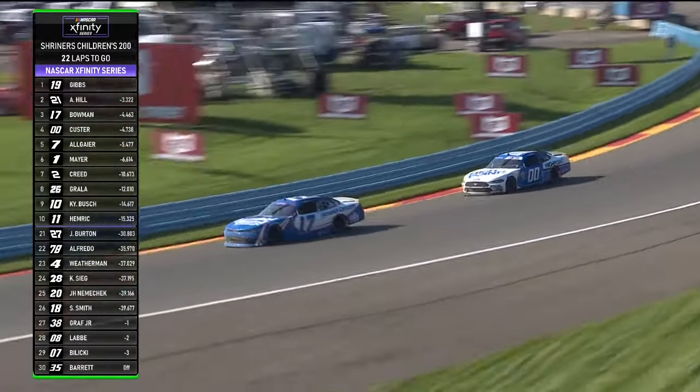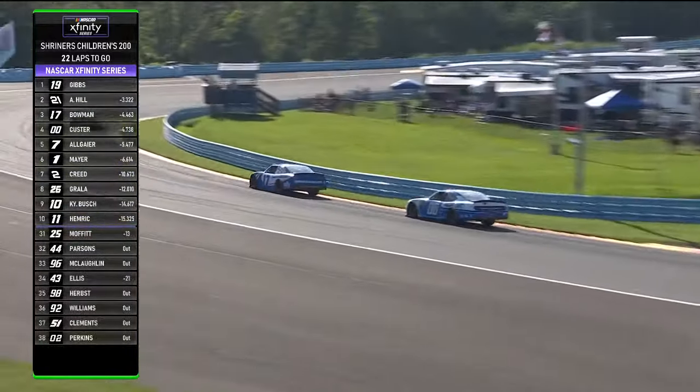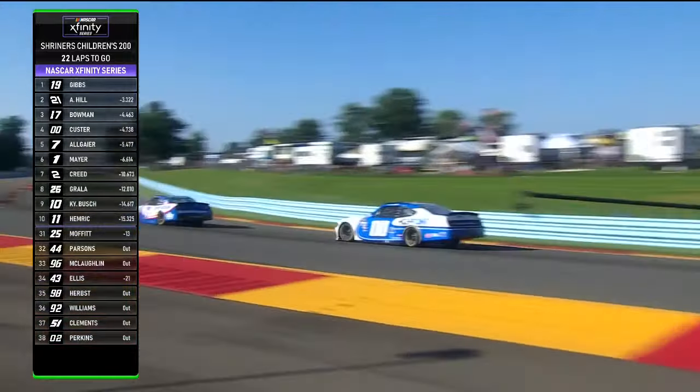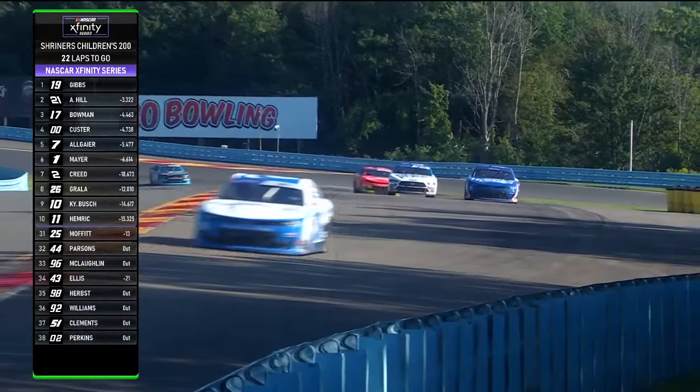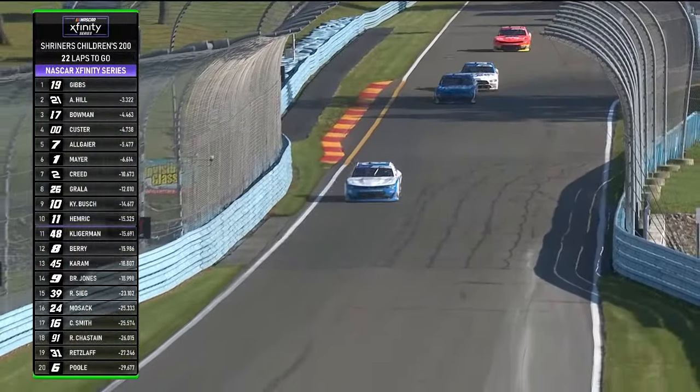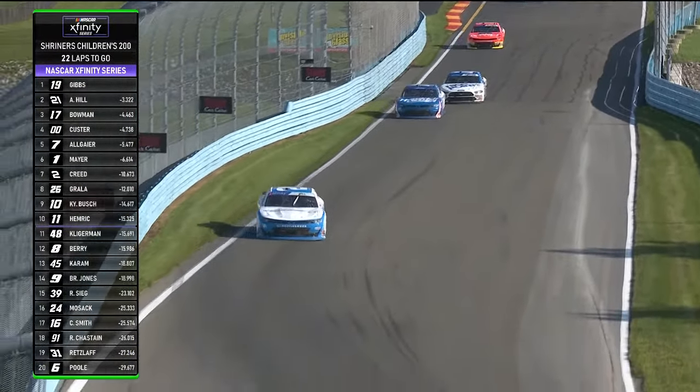So how hard is Cole Custer racing? How hard is the 17 racing? Just because Bowman's lost the back of Hill doesn't mean that he doesn't have the pace. He could be in fuel save mode. That's a great point, Junior. Everybody with 22 to go probably does have to save a little bit of fuel.